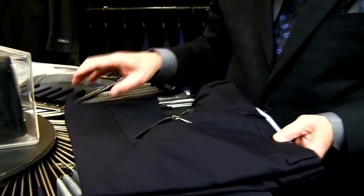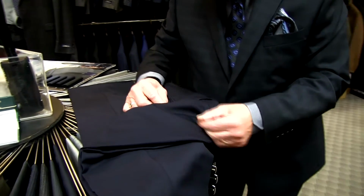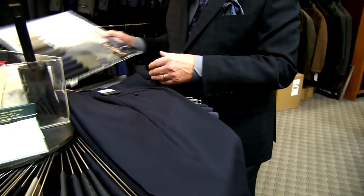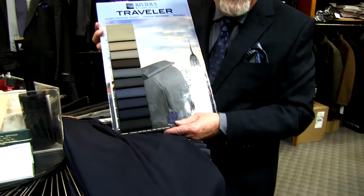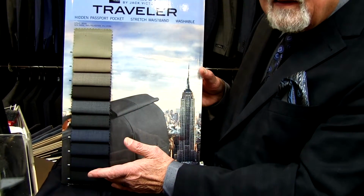It is washable, has a hidden pocket for a traveler, comes in too many colors to mention, almost all of which we have in stock.